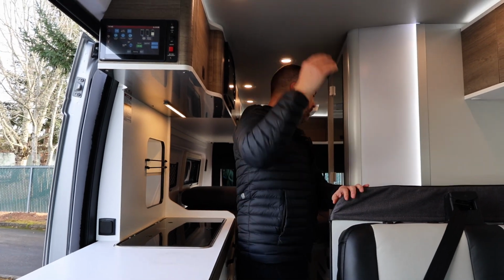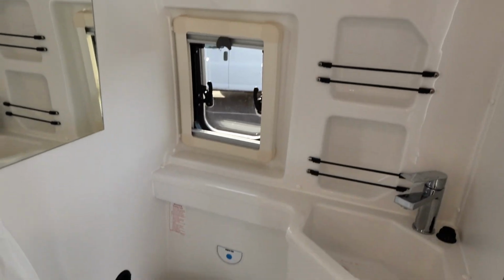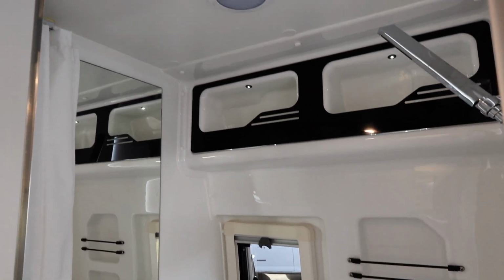And of course, you've got sleeping up above. And then your wet bathroom. This is a very traditional looking wet bathroom for a Class B motorhome. You'll notice it does have a cassette toilet. That's kind of become the standard now in many of our pop-top models or European style models, which is where they definitely adopted that from.